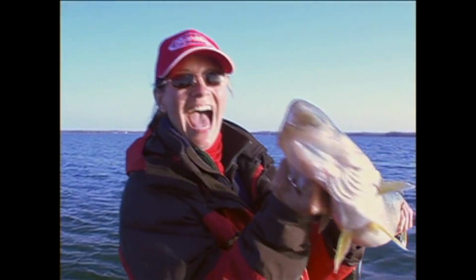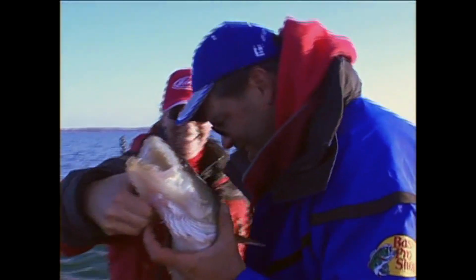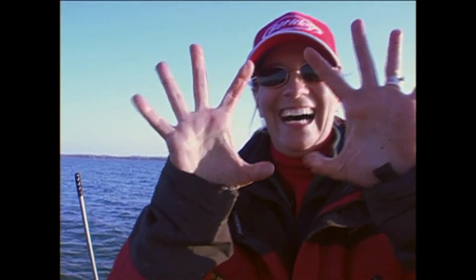The next bite. All right, let me put him back for you here. There we go. It's a great fighting fish. He's still plenty alive. There he goes, down into the depths. Enough fun with the fish. Slime.